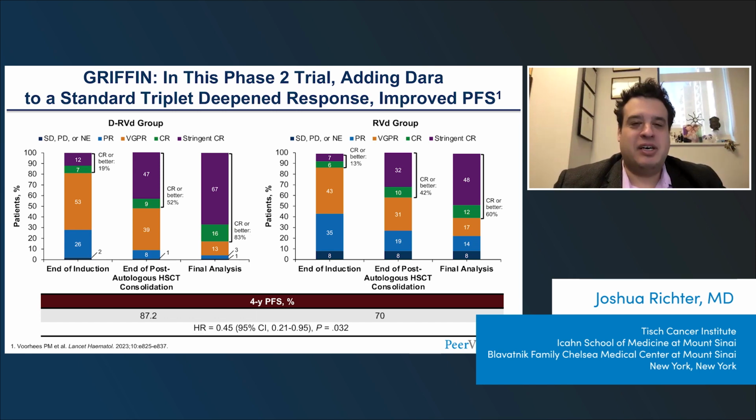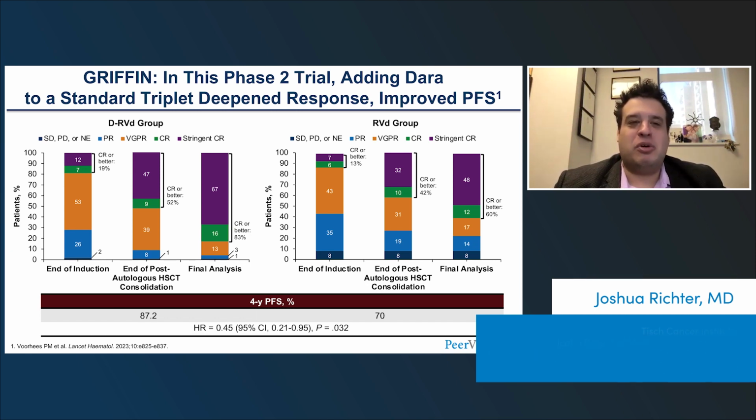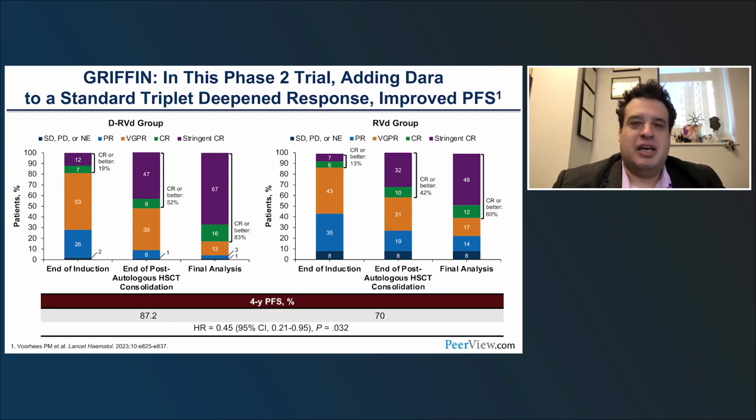It used to be sequential doublets and then triplets, and now we're in the world of quadruplets. I think the area where this has been most profound, especially in the US, has been the daratumumab-containing quadruplets with regimens such as Griffin and most recently Perseus, which was presented at this most recent ASH meeting.